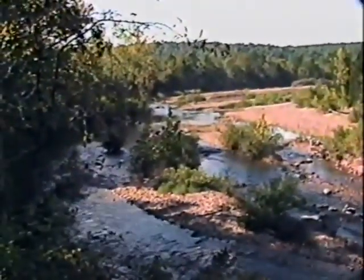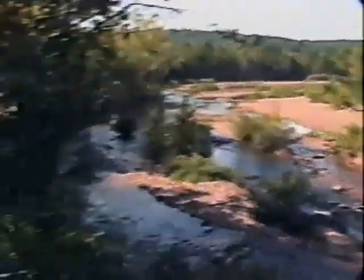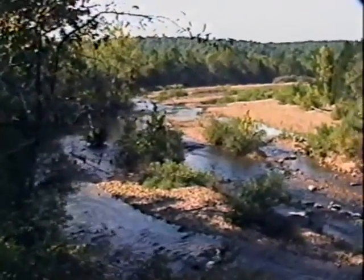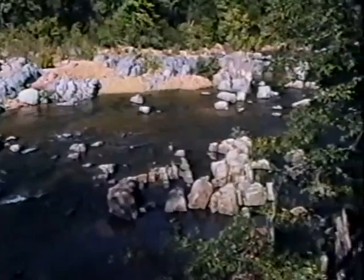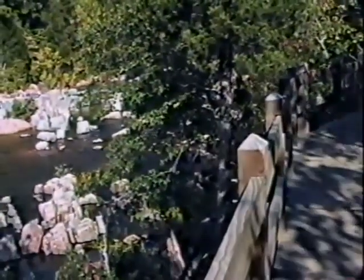Not over 200 or 300 yards from where the shut-ins are. But this is how the river looks. And then as you pan downstream, it gets shut in and it goes over those rocks. And there's the beginning of the shut-ins. And just around that corner is where the big rock.